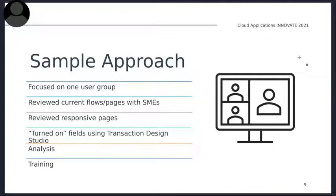And then after we reviewed the current processes with the subject matter experts, we reviewed the responsive pages with the subject matter experts. By having those subject matter experts, they were really able to guide us: this is how our HR admin use these pages. They use this action for these things. They need to see these fields. They need to do this kind of action, this kind of process for this. And there's workflow associated with this process.